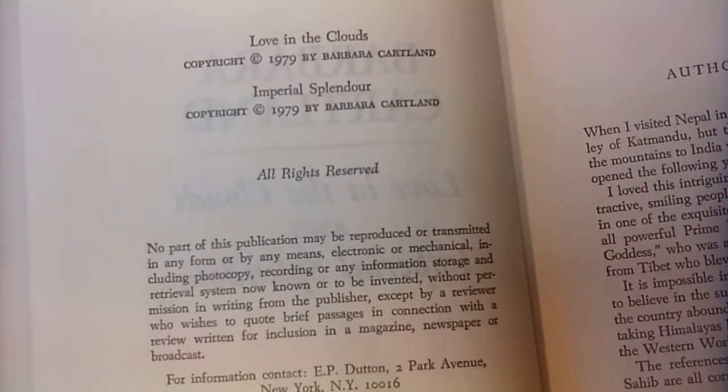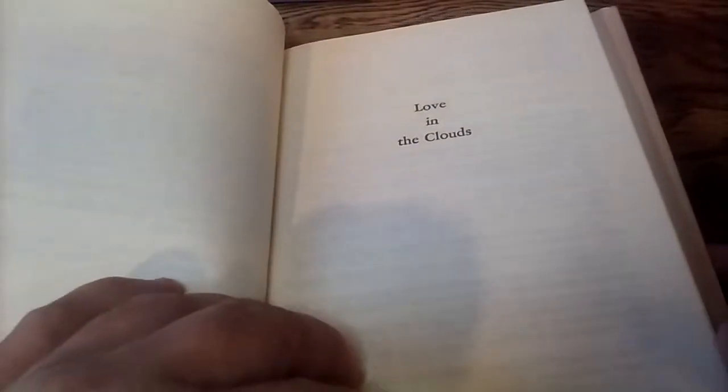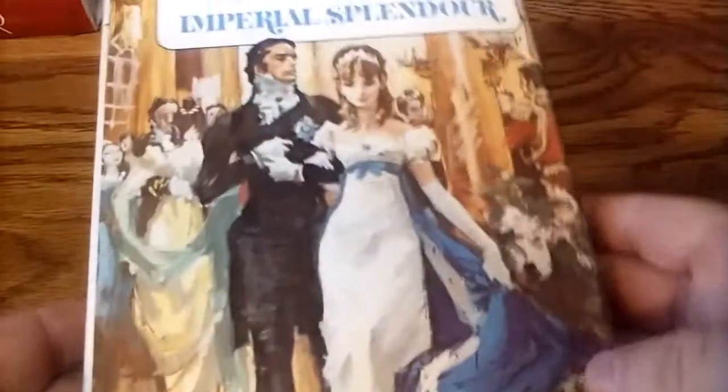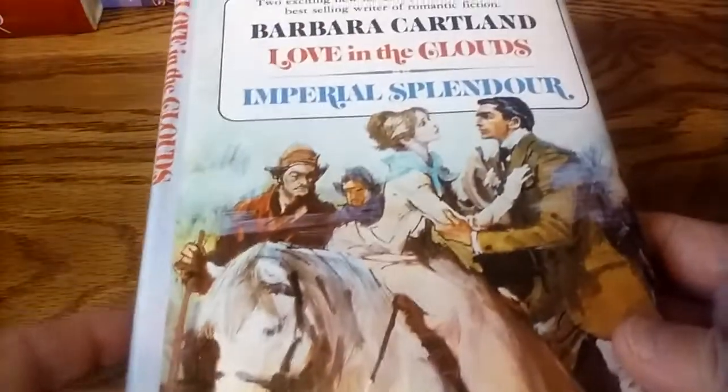Both of them are from 1979. The bad thing about book club editions is that they're kind of notorious for having cheaper paper, so the paper is a little thinner, and you can almost see the lines of text from the previous page seeping through in a way. But back in those days, 1979, not many romance authors appeared in hardcover. So these hardcover dust jackets may be just reprinting the paperback book covers.